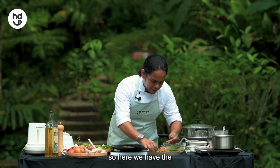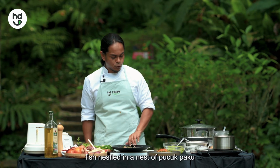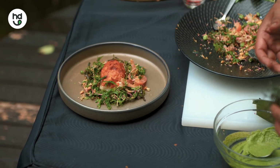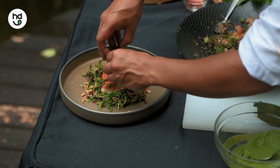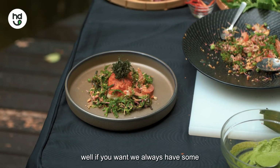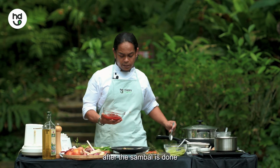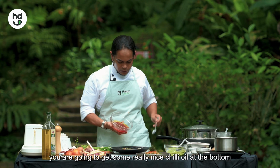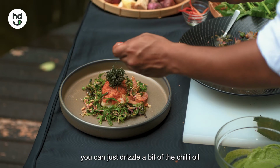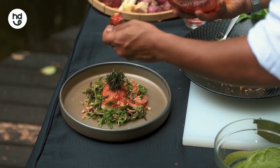So here we have the fish nestled in a nest of pucuk paku. And last but not least, you got the crispy daun kaduk on top. Right. So that's it. Well, if you want, after the sambal is done, you're going to get some really nice chili oil at the bottom, or at the top, sorry. You can just drizzle a bit of the chili oil, give a little bit more brightness.